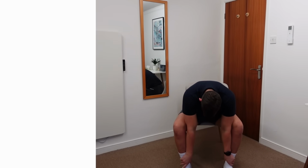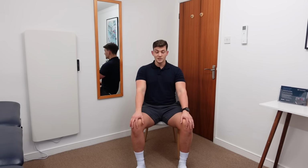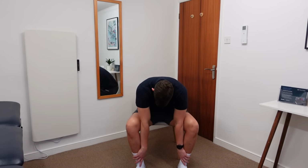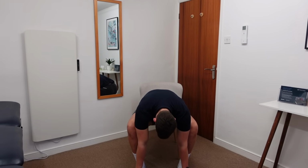And then I'm just going to put the movement back into reverse. So you don't need to hold this movement for very long. You can just do 5 seconds at the bottom and then repeat. So start tall, start to fold with the neck, then the shoulders, then running the hands down the insides of the legs. You can have your feet as wide as you like to give yourself room to bend. And then get right down to the floor until you get a bit of a stretch in your back.